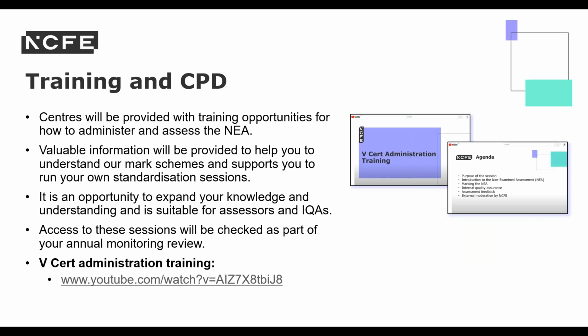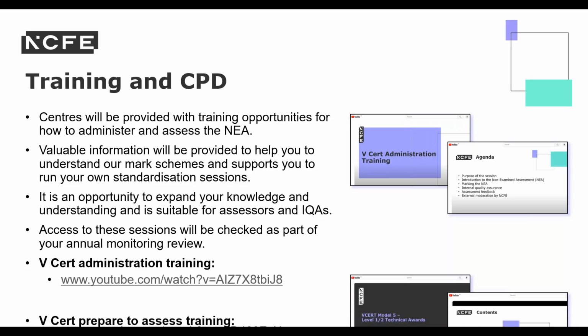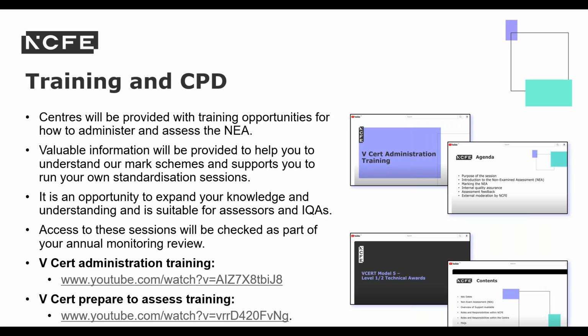V Cert administration training. The training will cover the administrative activities required to deliver and assess our Level 1, Level 2 technical awards, including key dates, completion of assessment paperwork, your roles and responsibilities, and what you can expect from NCFE. V Cert Prepare to Assess training. This training will help you develop your understanding of the grading criteria when assessing your learners' responses to the internally assessed units, and it will provide valuable information to help you understand our mark schemes.